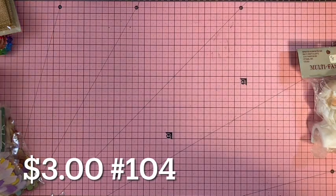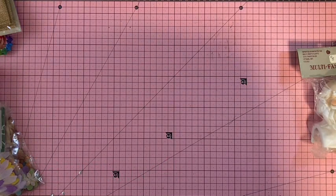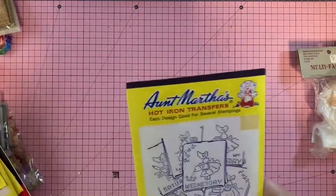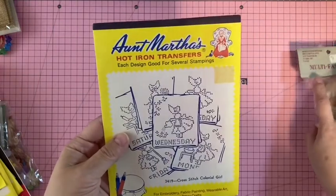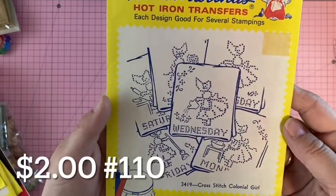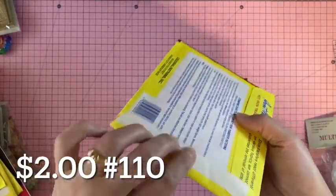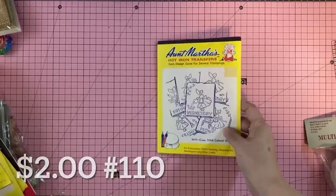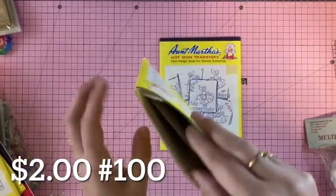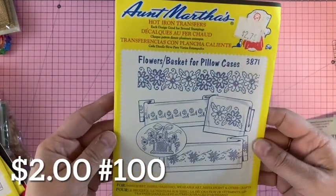And then I have some fabric iron-ons. I've got this one here by Aunt Martha's, Day of the Week Cross Stitch Colonial Girl. I do believe it's all there, although I have not checked. It's cut into. This one has also been cut into, but it does appear to be complete.